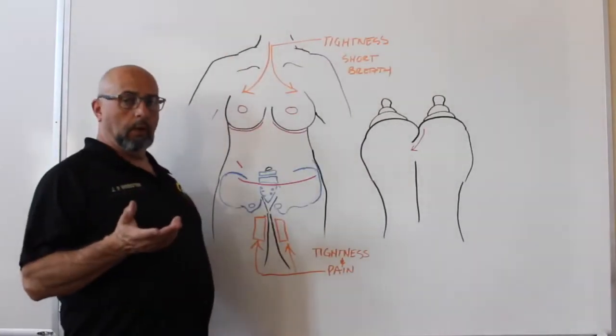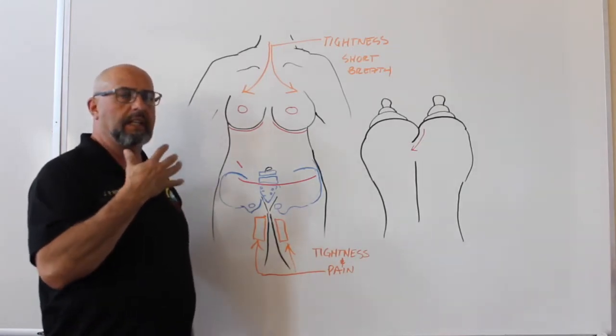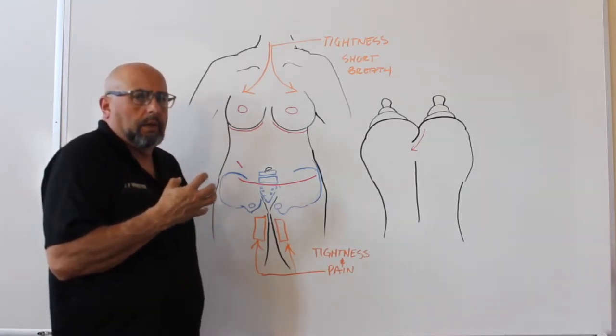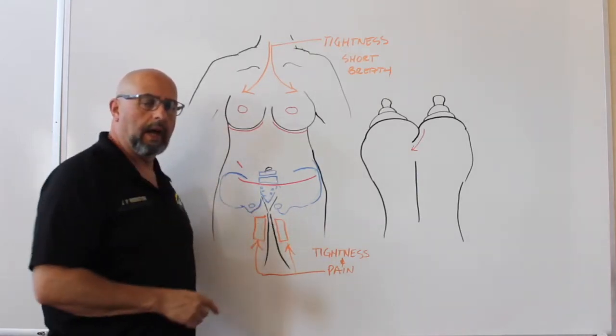We're going to get right to it. Here we go. A 64-year-old client comes in. She has some shortness of breath. She's very tight up in her shoulders. And she's also complaining of some tightness and some pain on her inner thighs.